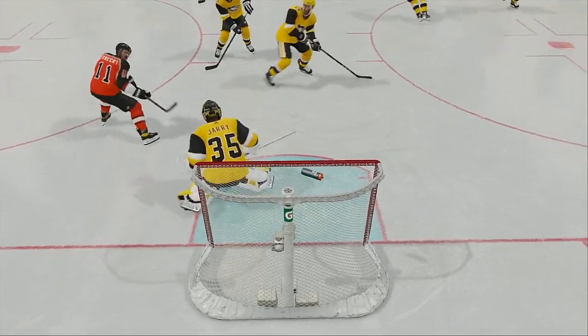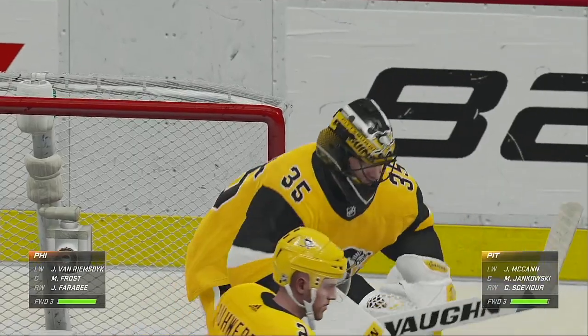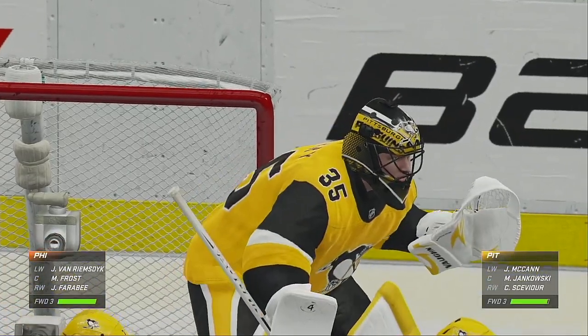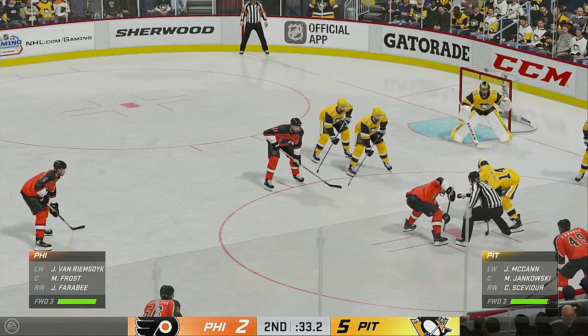I loved making that save in road hockey, the old blocker stop. Here in the late goings of the period, the Penguins have been the better squad so far tonight. They lead it 5-2.